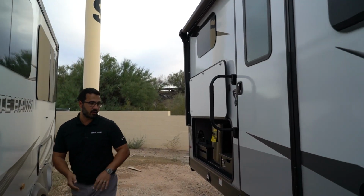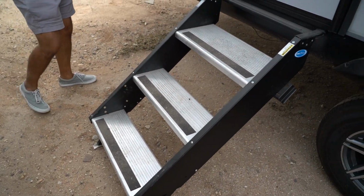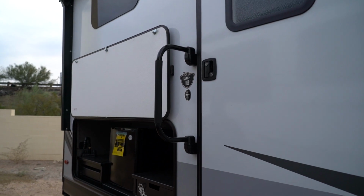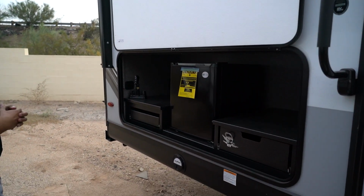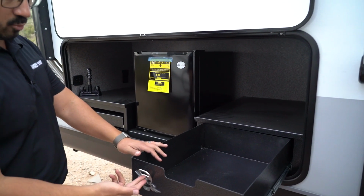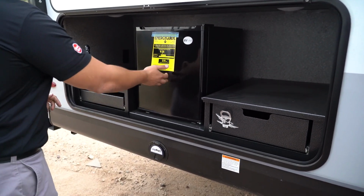Make our way back a little bit further yet, you have the MORryde step above step system with aluminum treads. This is your main entry. You can also see they give you the foldable grab handle. And one of my favorite parts is this outside kitchen. It's absolutely magnificent. You'll see you have storage right here with the cool Jayco bottle opener. I love that small touch.